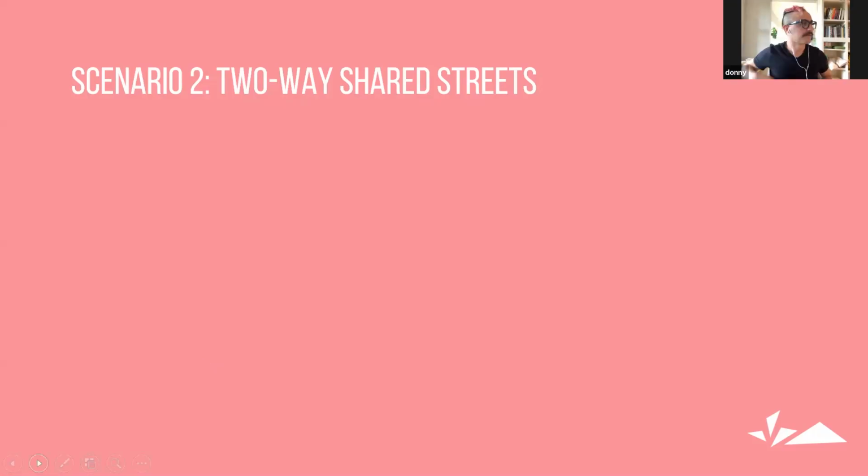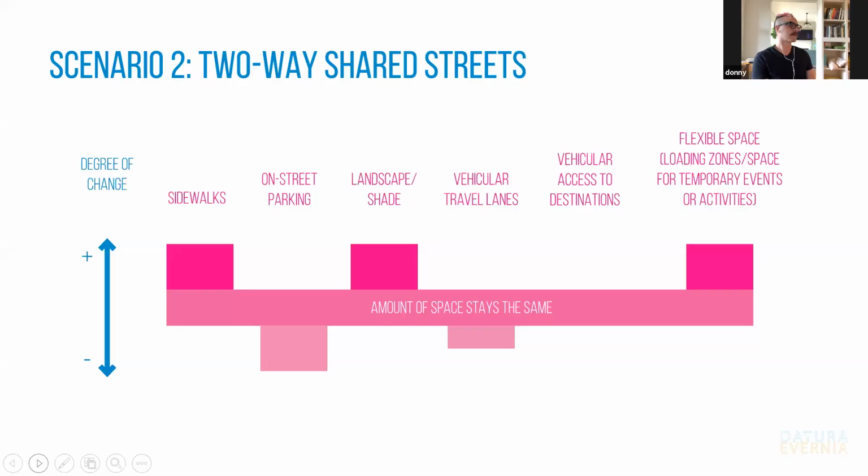All right, I'll keep it moving along. Thanks, Chloe. I'll be talking about the two-way shared street. A lot of the ideas that Chloe introduced are kind of temporary versions of what this option is looking at in a more permanent way. This has a lot more sidewalk space than a temporary installation might provide, a little less on-street parking, greatly increased landscape and shade potential, a slightly reduced amount of vehicular travel lanes, and kind of the biggest win is flexible space.